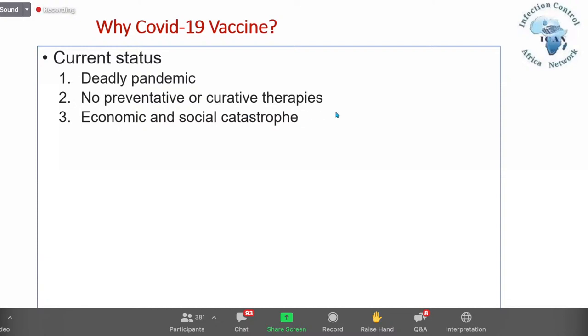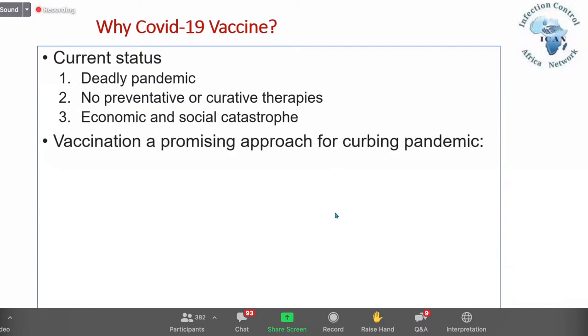We also know that there are no current preventative or curative therapies. If you get COVID, you actually get COVID, and you do land up in hospital sometimes if you're not vaccinated, and people die. There has been some purported medication like ivermectin, which of course is not based on any evidence whatsoever. However, there's nothing much that we can do about it once you get it. And of course, there's an economic and social catastrophe. And I can assure you that in Africa, it is really very visible.